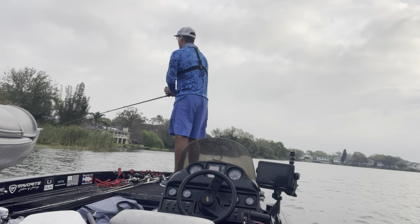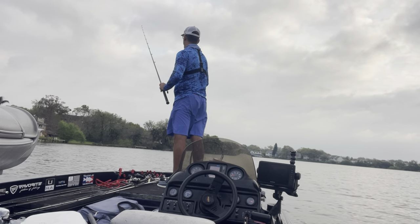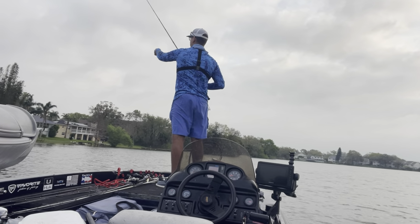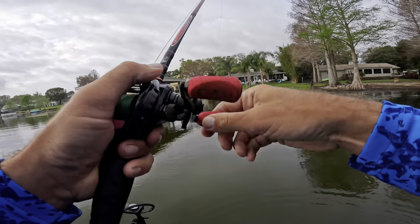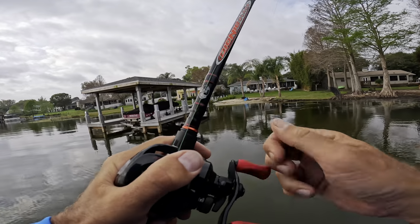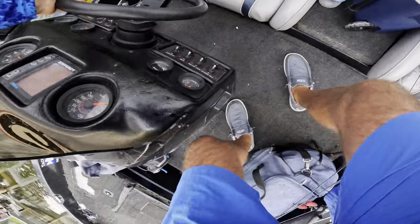Oh wow, yeah, it's less than a foot. I might have to change this because I'm not getting hung up a lot in grass, but when I get up in that shallow area, I am, and that might be the most productive water, really shallow. Beds up there. There he is. One of the Alabama shake.